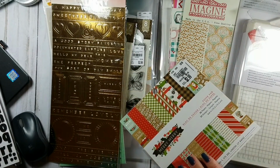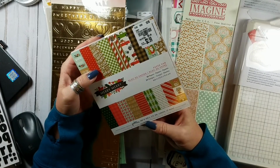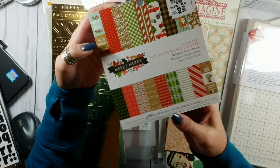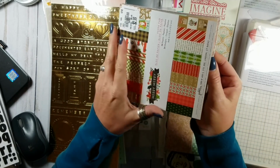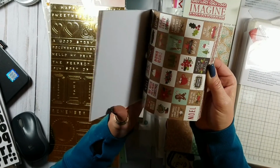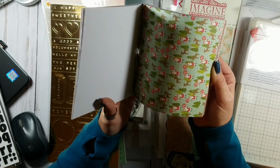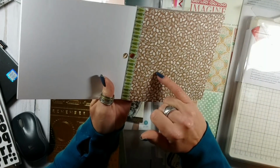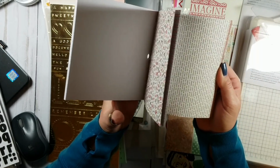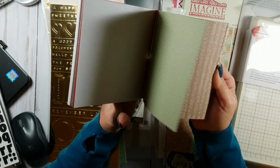We got a 6x6 paper pad. It is Christmas Merry Mary by Pebbles. Item number 2043822, price $2.99. This is single-sided. There's some cute stuff in here. Again, this is the second Christmas pad I've got that has a lot of this tan craft colored paper in it. I think this is cute. Would look good with cards.